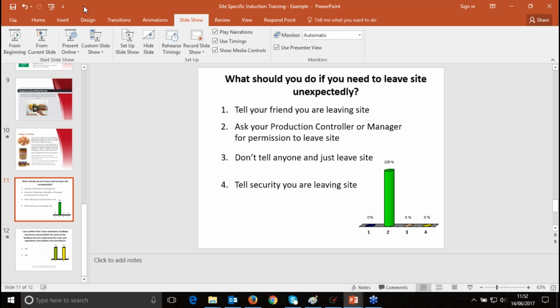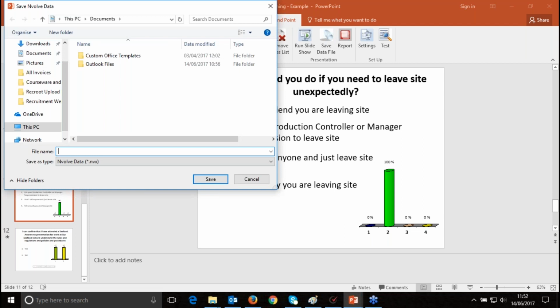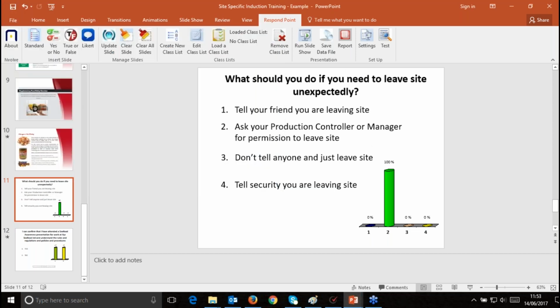Once you come to the final slide, you will go back into your respawn point, and what you'll do is save the data file. What that does is save all the responses that the trainees have given during the session. You can give it a date, so it's a .mdx file, and that's what we call the data file, and that's what you upload into the online platform to actually get the scores and the certificates.